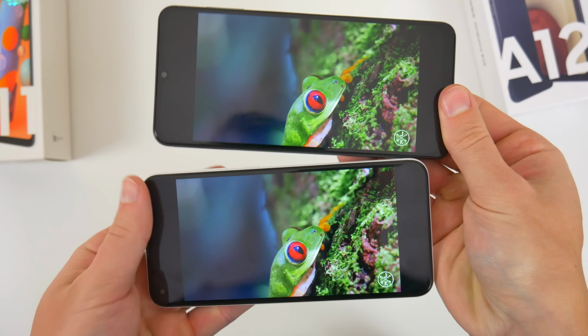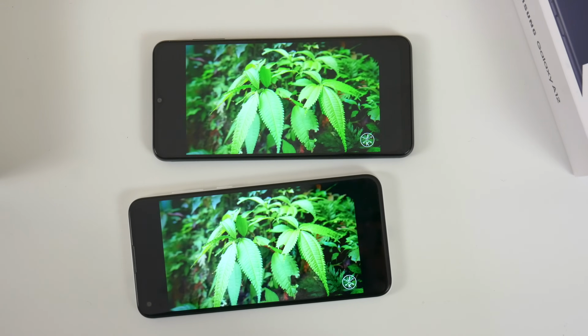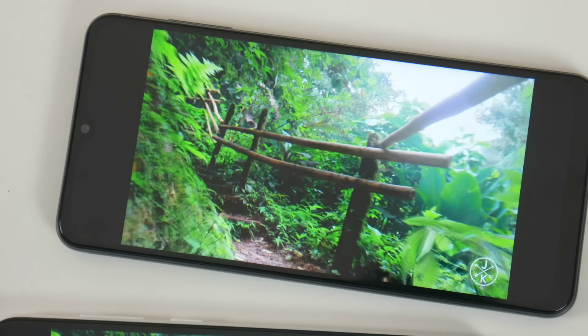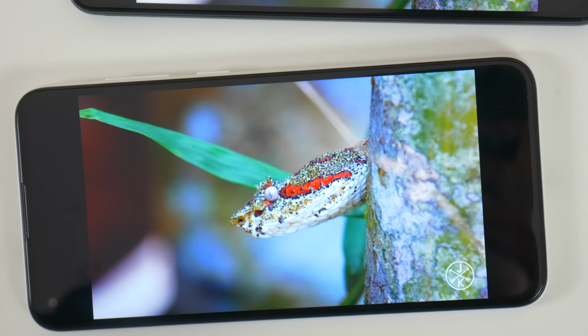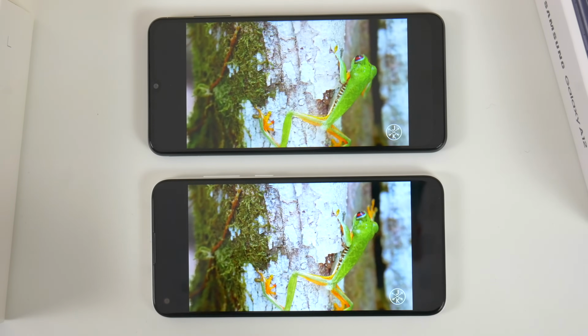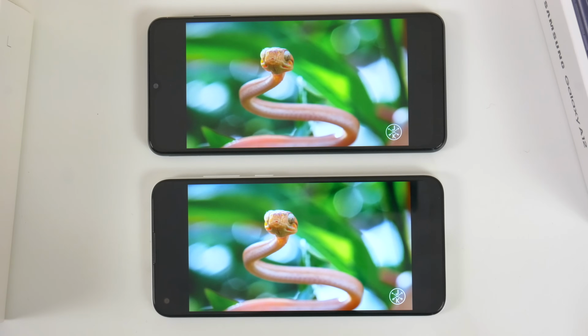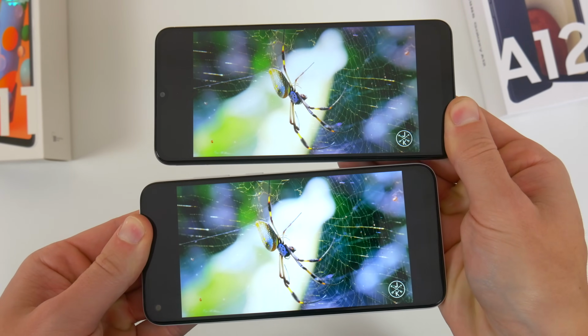The A12 is maybe a little more colorful in some instances, maybe more saturated, but that I think is about the only thing I could pick out. Black levels to me look the same. They both peak at about the same brightness, and they are kind of a lower resolution than I think some people would like at this screen size, but you're still getting a huge display for consuming content, which is obviously great, and at this price point, I'm not really sure you can expect too much more.